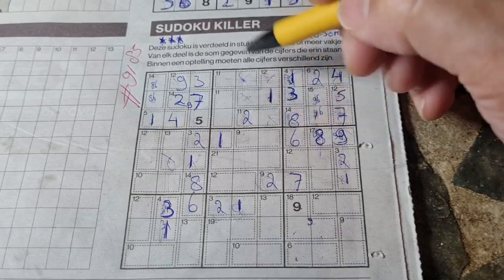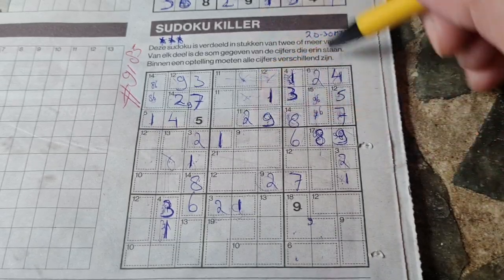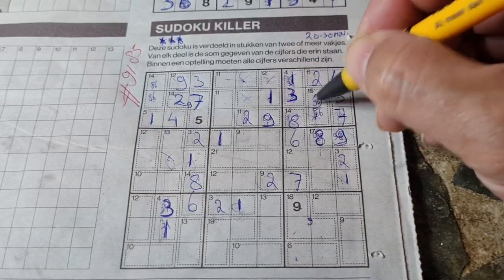In the box of 11, the combination will be 2 plus 9. 2 plus 9 is equal to 11. 9 and a 6, we have a 9 now in the third row, no 9 there. 9 should be here, 6 goes there.